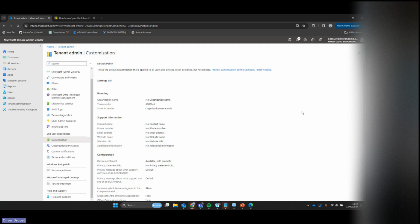I think it's a really good option for reducing strain on IT teams, and it's always good to keep those applications available in the Company Portal as well as deploying them, just in case there's an issue with the deployment process via Intune. It means that the link is there and they can do a little bit of manual installation themselves, should it be required.